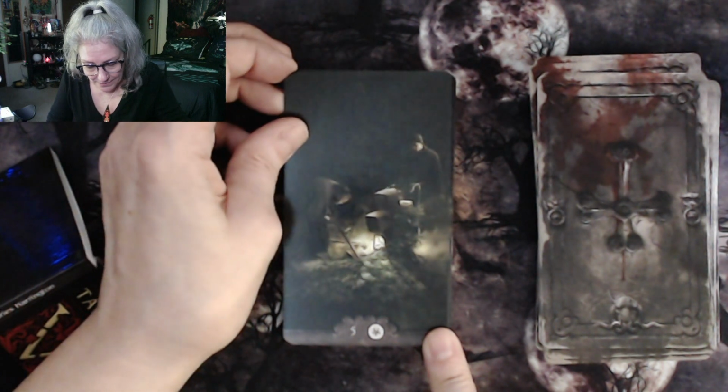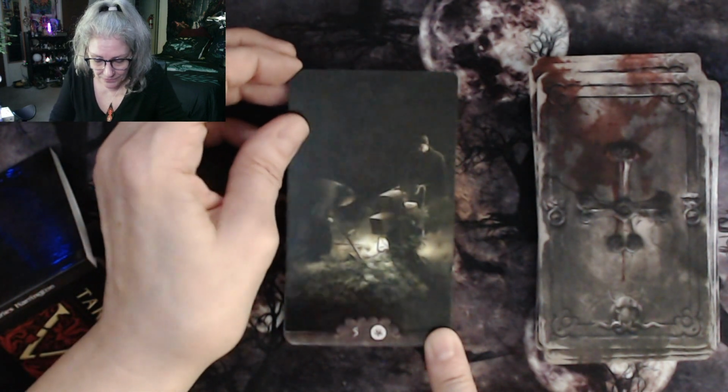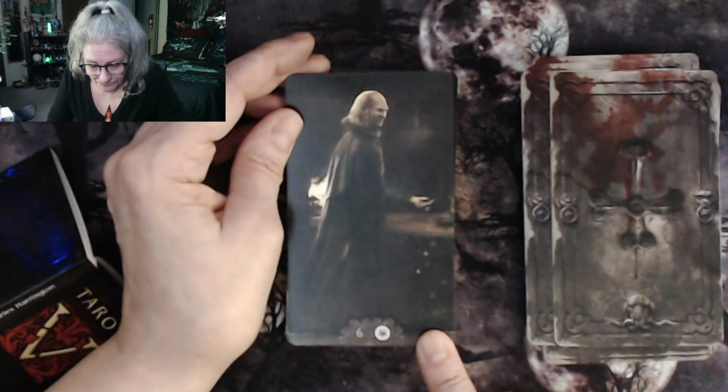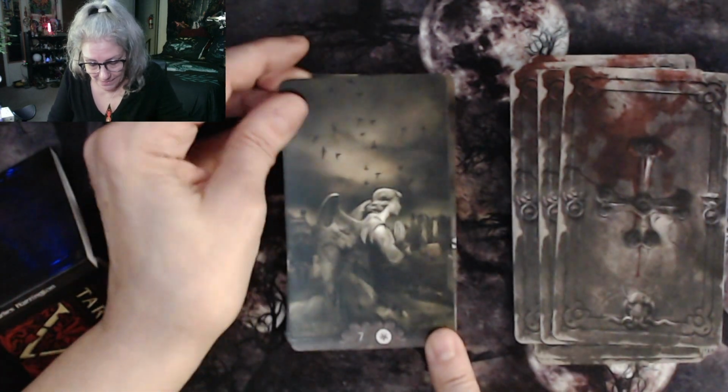There's the five. Digging. We've got to dig for our sustenance. Wow. Scrounging. Again, here's the six with the coins falling down. Now that's recognizable. The seven.